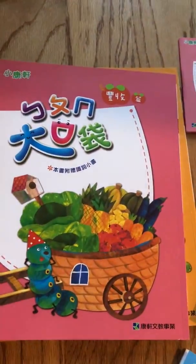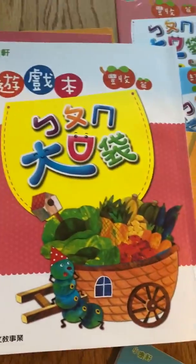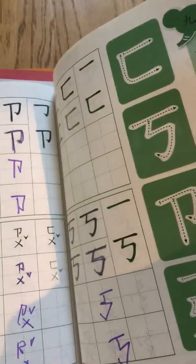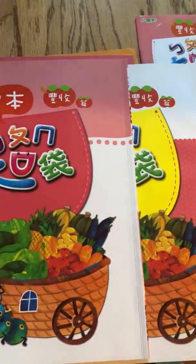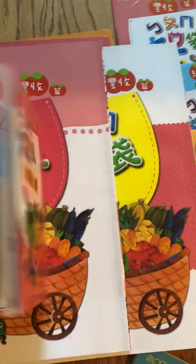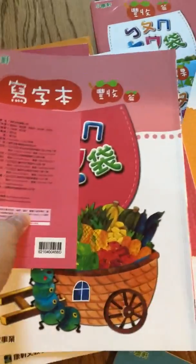So this is what we really did. We didn't go through 100% of it. We went through a lot of it. All the text that you see that's written, my first daughter did. And then once we got the hang of that, we pretty much stopped doing it on a very regular basis, except she could read.